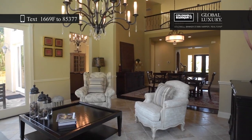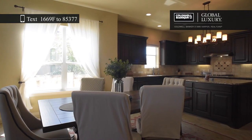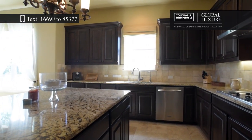You'll never want to leave the tranquil backyard with a sparkling swimming pool. Located just minutes away from the area's acclaimed schools, shopping, and dining, you do not want to miss this one. Schedule your private tour today with a call to Miguel Herrera.